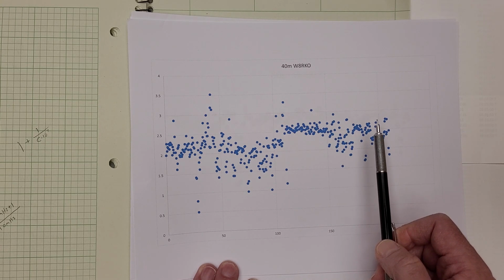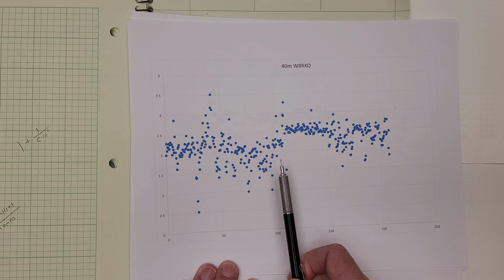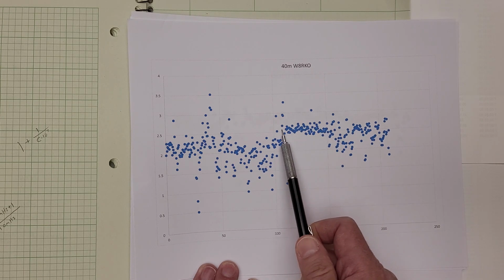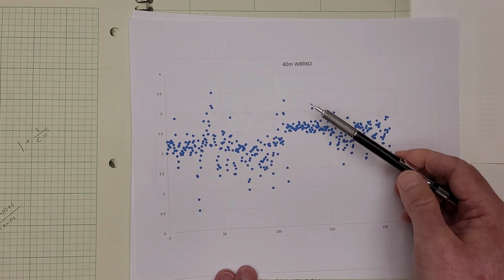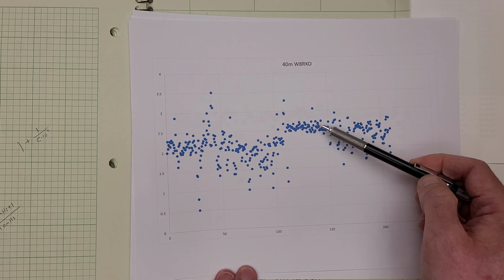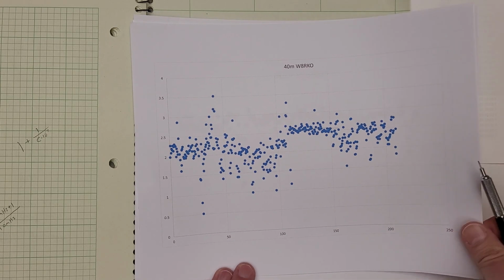And that test lasts again a minute. So if you look here, this is the area where the test is. So 40 meters looks good. The deviation was plus or minus 0.3 hertz of the signal coming over. So the noise factor was pretty good.